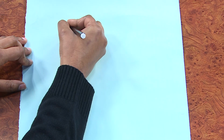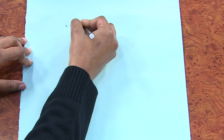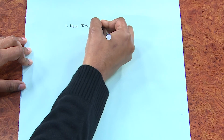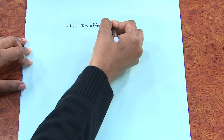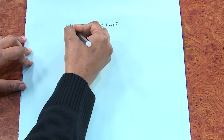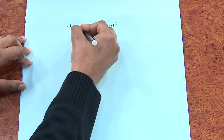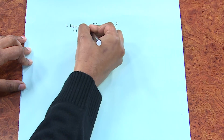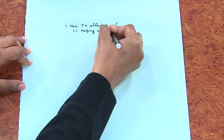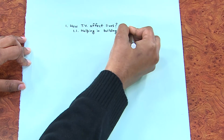I will begin with the heading. So I will give the heading point number one: How TV affects lives. Fine. Now, go ahead. Now I will make a subheading. That is 1.1. And I would say helping in building knowledge. Okay, television helps in building knowledge. Fine.